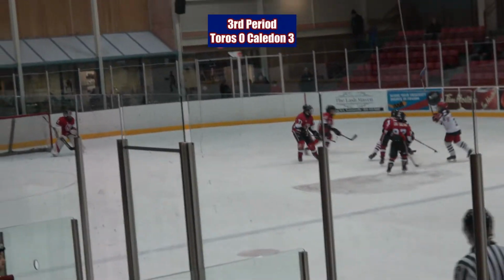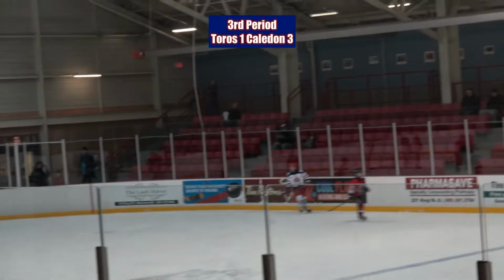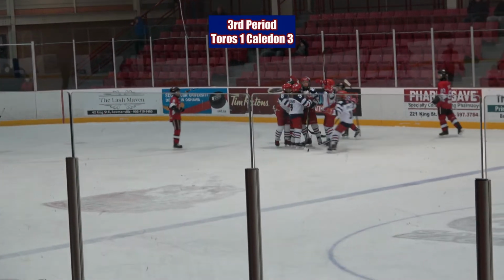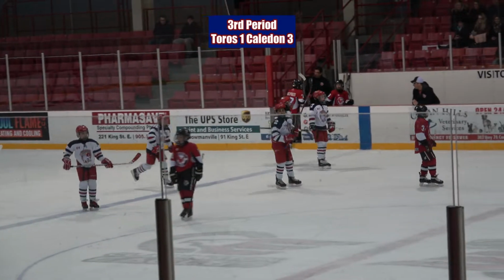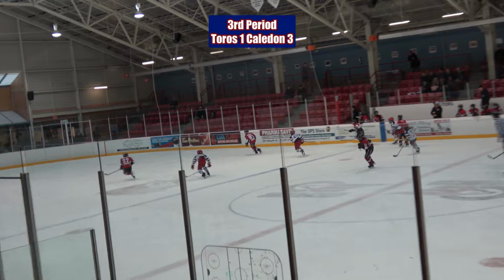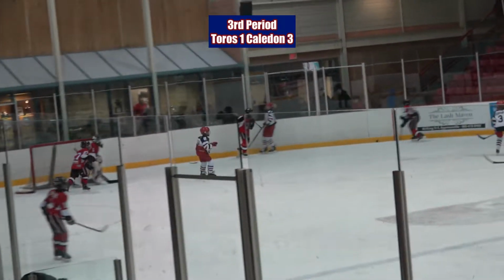Sam Griffin gets it. Fires it, and scores! Sam Griffin, a high shot over the blocker hand of Lorvis. And the Toros are not only on the board in this game, but they're on the board in this series as well. Sam Griffin, a high shot after all those opportunities. That one went high up and over the blocker hand of Lorvis to make it 3-1.